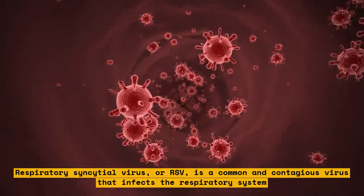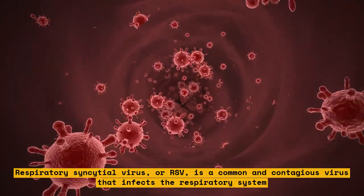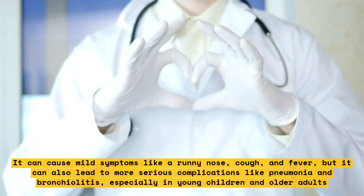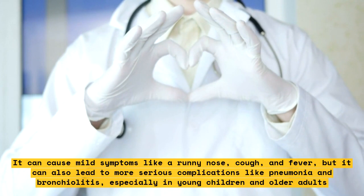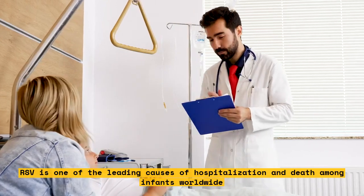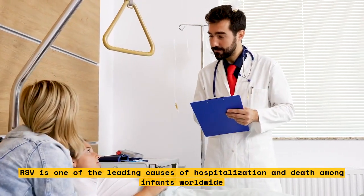Respiratory syncytial virus, or RSV, is a common and contagious virus that infects the respiratory system. It can cause mild symptoms like a runny nose, cough, and fever, but it can also lead to more serious complications like pneumonia and bronchiolitis, especially in young children and older adults. RSV is one of the leading causes of hospitalization and death among infants worldwide.